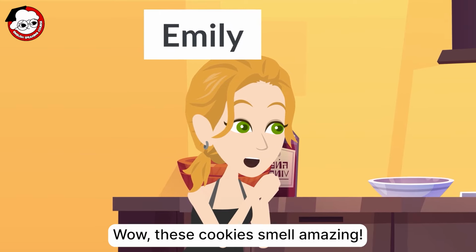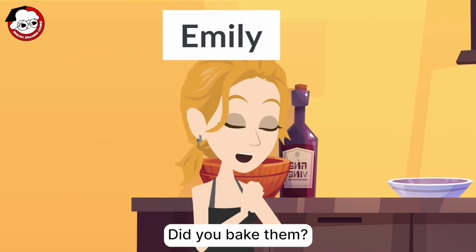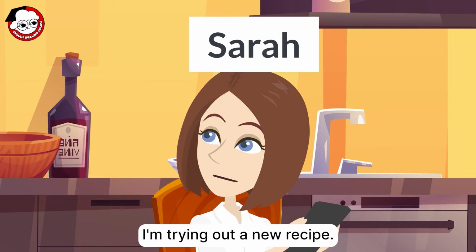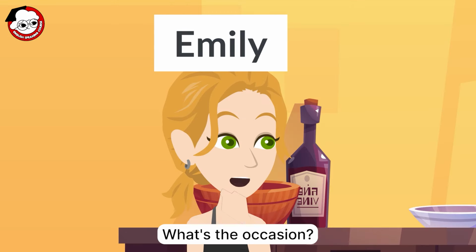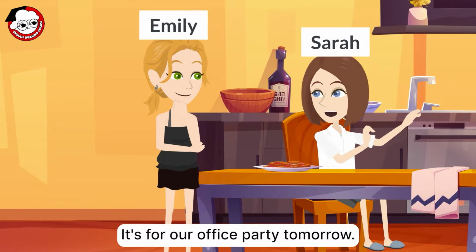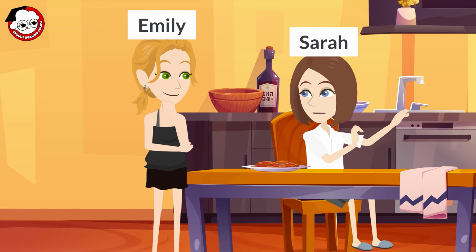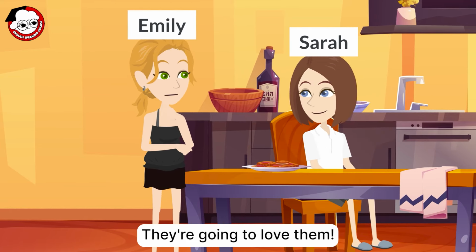Wow, these cookies smell amazing. Did you bake them? Yes, I did. I'm trying out a new recipe. What's the occasion? It's for our office party tomorrow. I want to surprise everyone. They're going to love them.